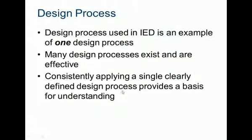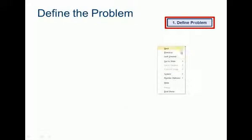First of all, this design process is only one example of a design process. It is not the only one. Depending on what school you go to, depending on what firm you work with, they will have their own. But the important thing is this: consistently applying a single clearly defined process will provide you a basis for understanding. It will give you a systematic approach to be able to approach all the problems in this class. So right off the bat, we're going to define the problem.